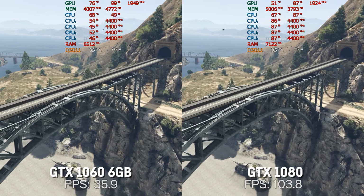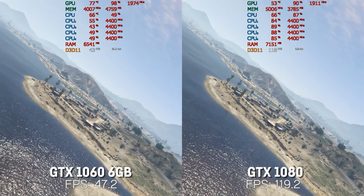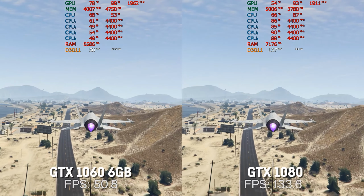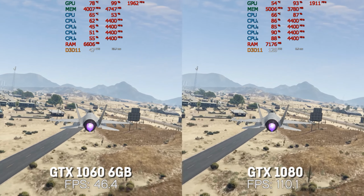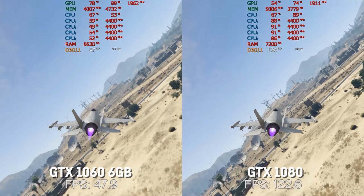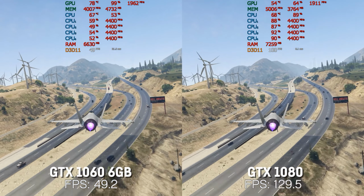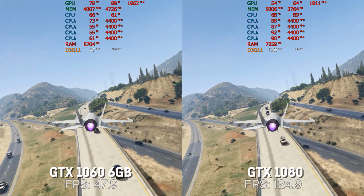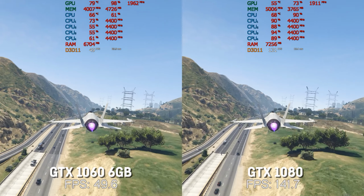So in this case, the GTX 1080 is an absolutely reasonable upgrade. By the way, if you come from an older GTX like the 760 or 650 Ti, whatever, both the 1060 and the 1080 will kick ass. But I have to say, the 1080 really does an outstanding job here in the outskirts of GTA 5. Maybe that's because there's not so much NPCs and stuff here for the CPU to render and to calculate.